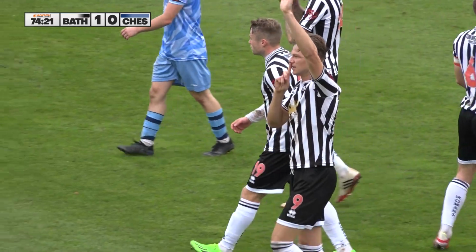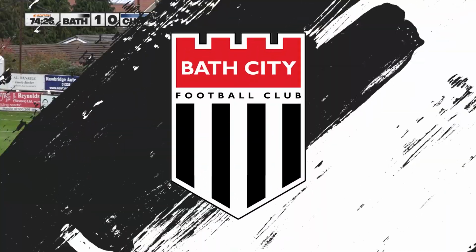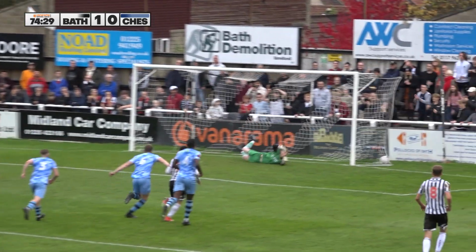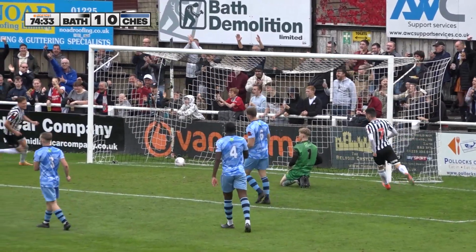And City, I say on the balance of play, you say they deserve to be ahead, but Cheshunt will be fuming with themselves for conceding. Such a soft penalty to give away, wasn't it? Yeah, that's right. It was a foul, I've no doubt about that.